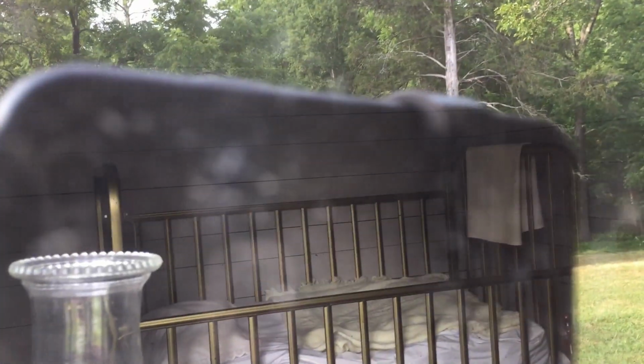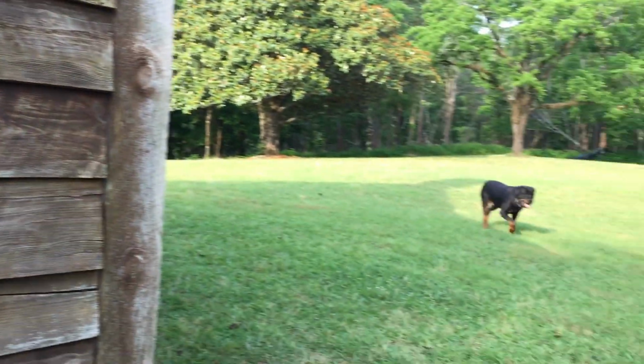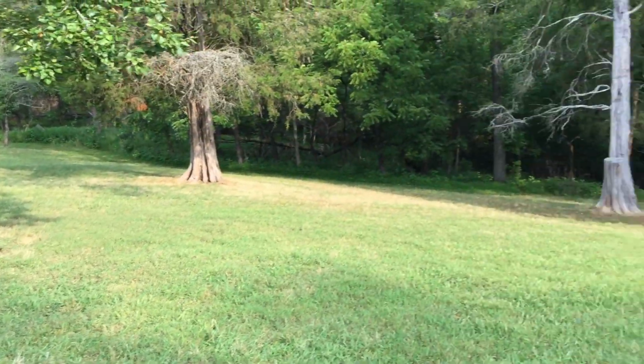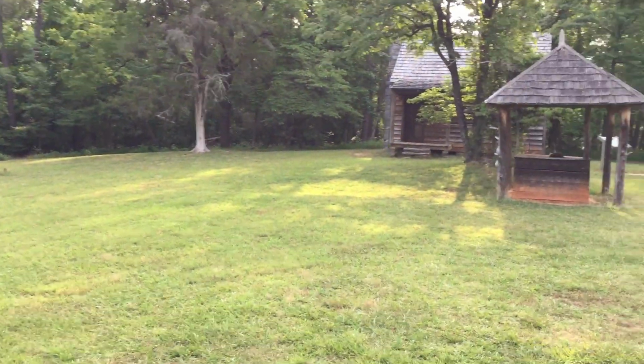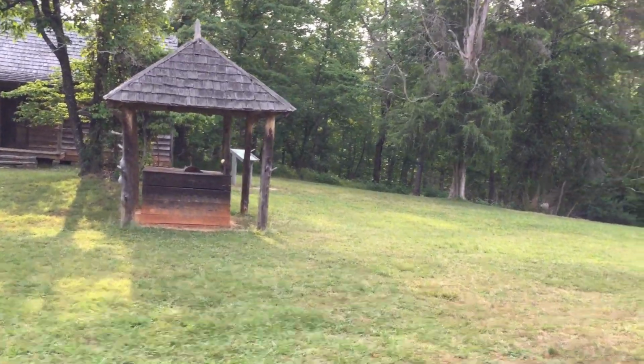Look at that, that old brass bed. Can you see it? The lighting's not good, but there's a brass bed in there. Or maybe there's a crib. Looks kind of like a crib, doesn't it? Come on, baby. Let's go this way. Beautiful area up here. This is worth visiting, whether you're a history buff or not. It's just beautiful.